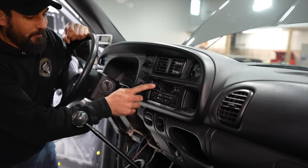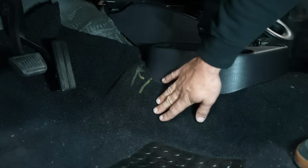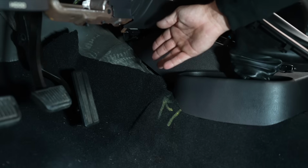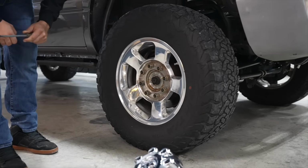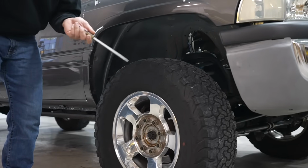We've got this stupid radio that only plays CDs and not your Bluetooth phone. That's not gonna cut it. We do have this really nice black carpet, but as you can see, it's not cut very well. That's not gonna cut it. While we do love a good set of third gen stock wheels, those are definitely not gonna cut it. This boring factory suspension, also definitely not gonna cut it.